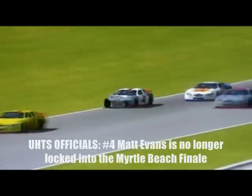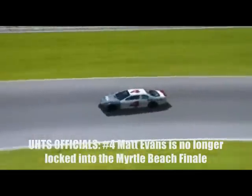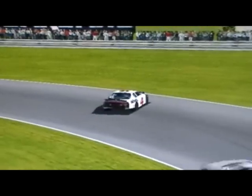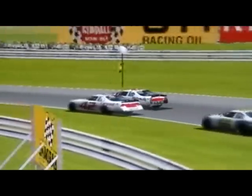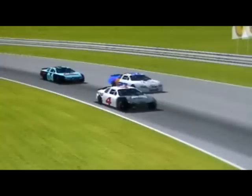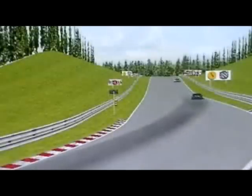The Utica Home Track Series officials are saying, to elaborate, for the next race at Myrtle Beach, it's going to be done in a series of 4 heat races. And whoa! He's going to get turned by Andrew Wiegand, but keep going. Anyway, the Myrtle Beach race will be with 4 heat races that lead to a final event. Now, all the championship eligible drivers are locked into the final event of the night at the start of the race. That would be whoever's at the end here. So, if Matt Evans is still locked in for the championship, which at the current looks of it, he is, he will have to race his way into the finale if he wants to win this championship.